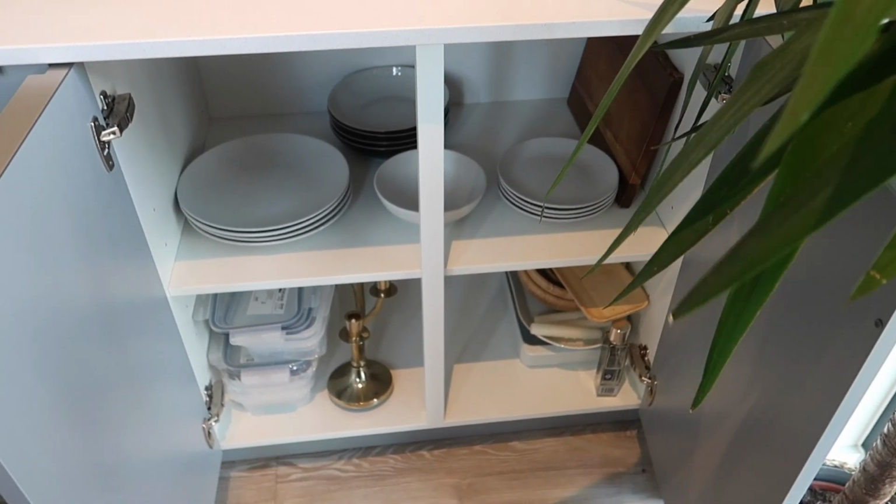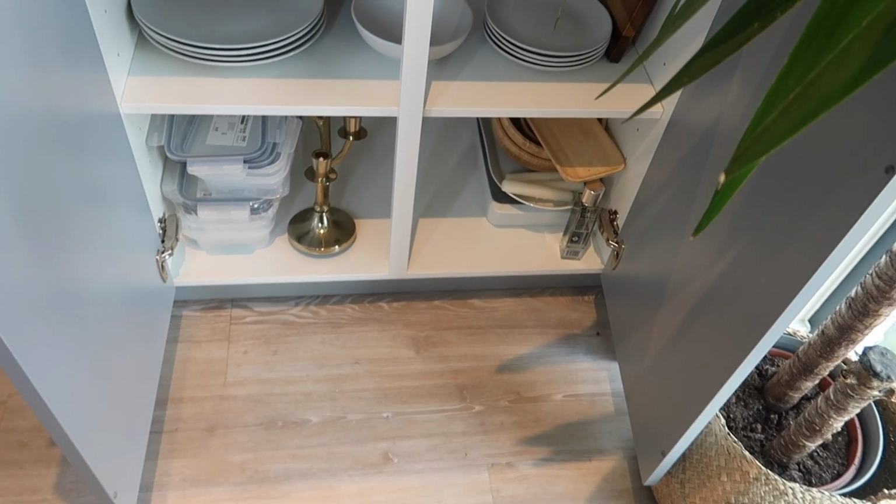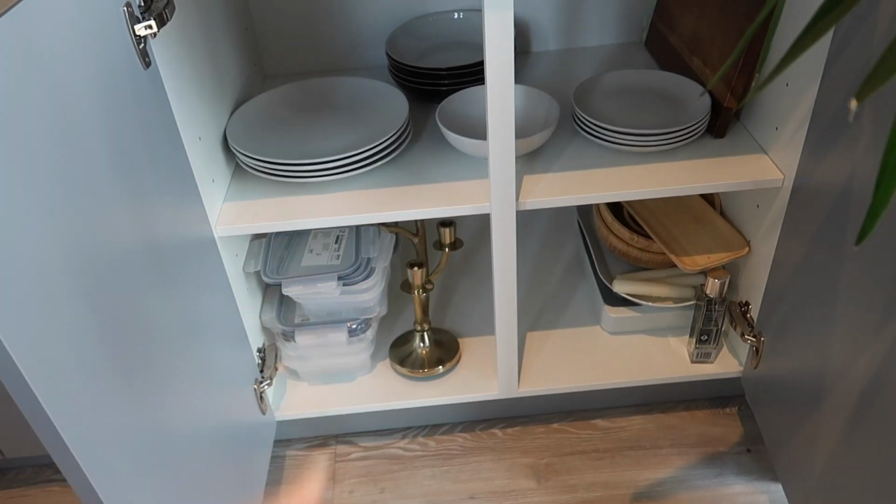And then the one next to it is currently plates, bowls, and random miscellaneous kitchen bits, like Tupperware and candlesticks and stuff. So as you can see, not the most organised and not the most efficient way to organise the kitchen.